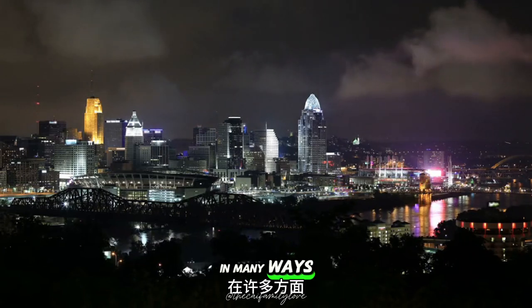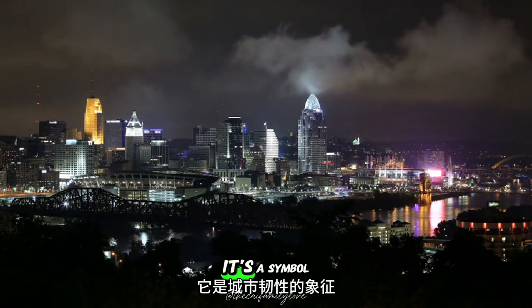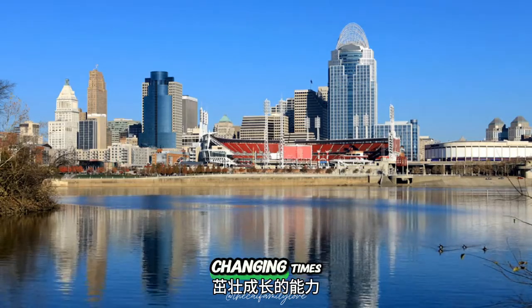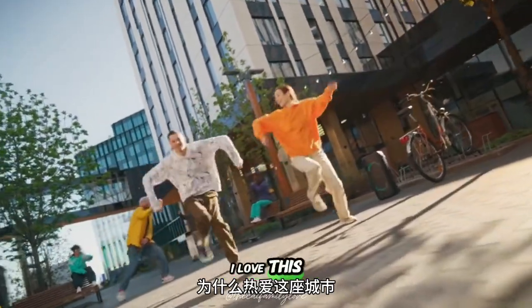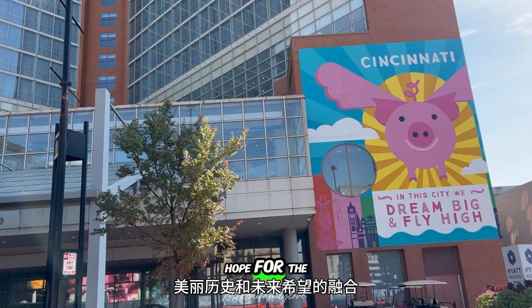In many ways, the skyline is more than just a collection of buildings. It's a symbol of the city's resilience, its aspirations, and its ability to thrive through changing times. To me, the Cincinnati skyline is a constant reminder of why I love this city. A blend of beauty, history, and hope for the future.